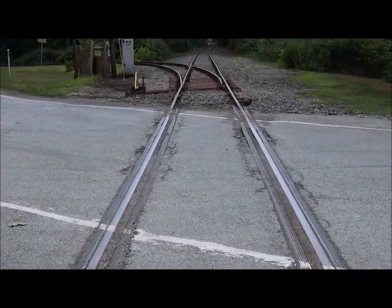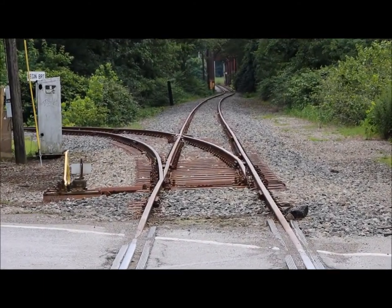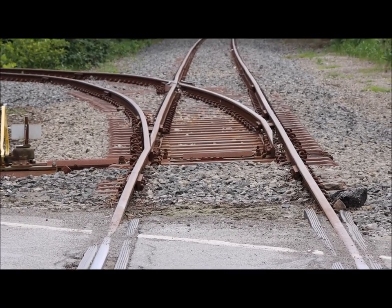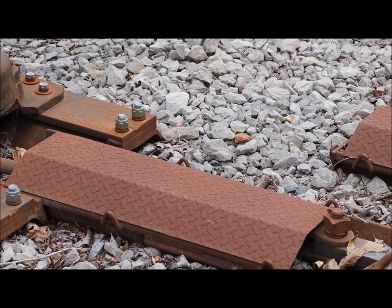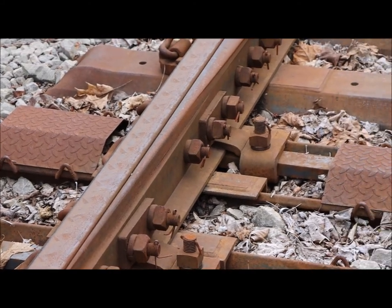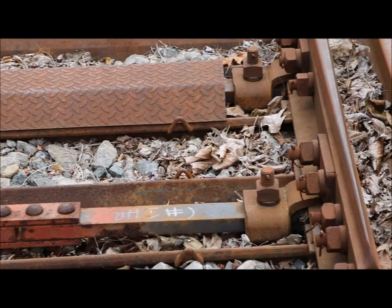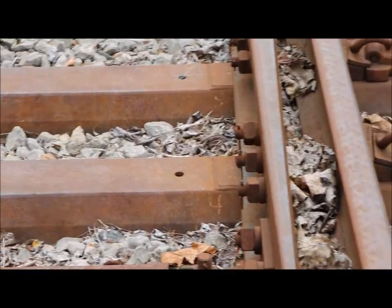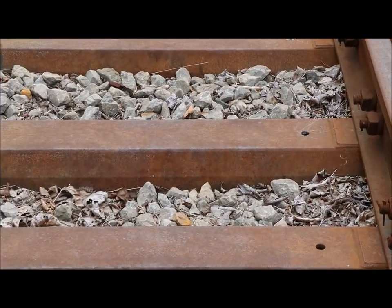And again, though these are not authentic Burr beams or the Carnegie steel ties, they are a representation of a steel railroad tie versus a wooden tie. The design here is completely different than the original Burr Carnegie steel ties. This is a totally different design, as you can see.